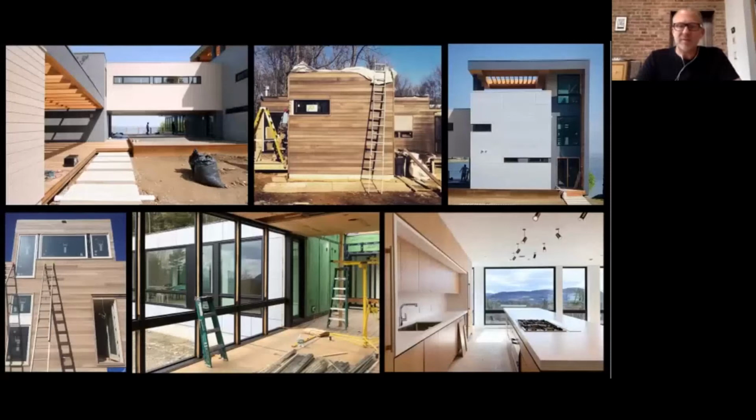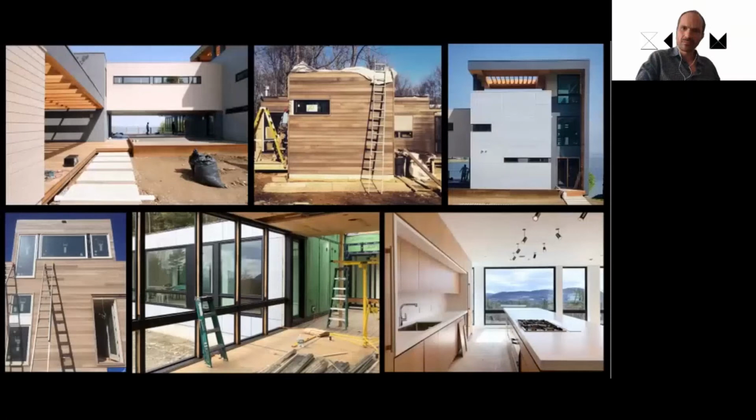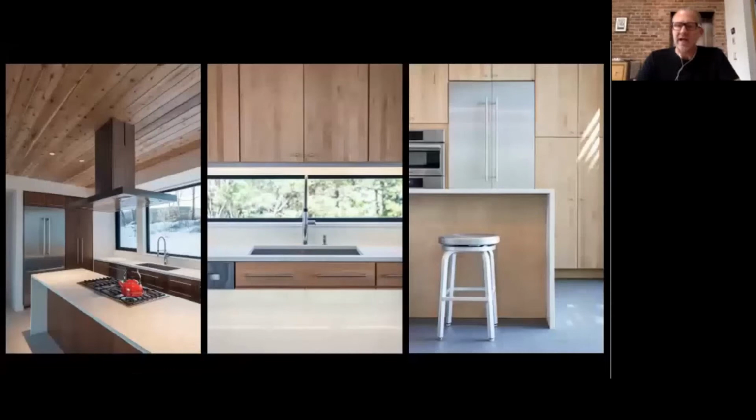Let's say it's like 2,000 square feet. Some of the larger ones with heavy scope can take longer, just depending on the scope. We do a lot more than just a house. And the kitchen is often the most complex, requires the most trades, the most time, often the highest cost.